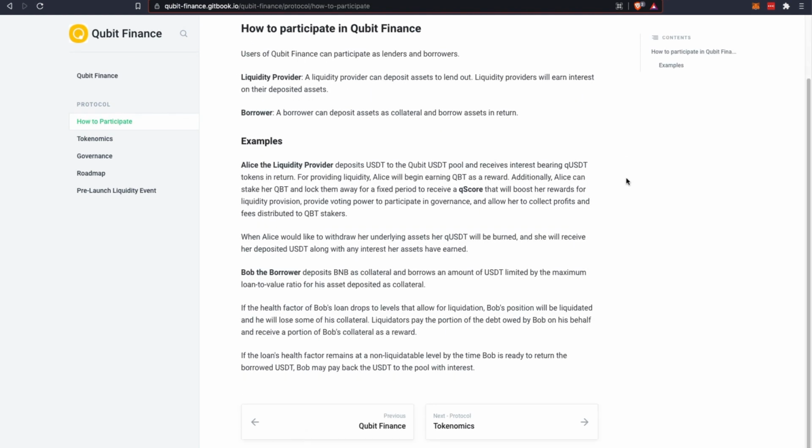So how do you participate in Qubit Finance itself? As you can see, to simplify, what is written here is that you either will be a liquidity provider, so you provide assets by depositing them in their platform, and you'll be earning interest on your deposited assets. Or you can be a borrower where you deposit assets as collateral and borrow assets in return. And this states an example of the liquidity provider and borrower relationship. And of course, with any lending protocols out there, one of the key risk factors will be your liquidation part. That is briefly mentioned here.